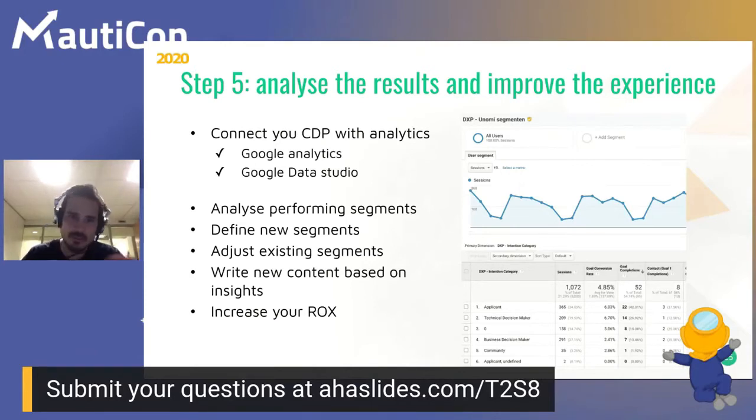You would even be able to, if you did a personalization effort, compare the previous month with the next month. Thus, you could be seeing how your efforts are paying off. And then you can define new segments, adjust existing segments, etc. Same can be done in email campaigns. Also, this is everything that comes from the emails. It can be segmented, and you can track these results.